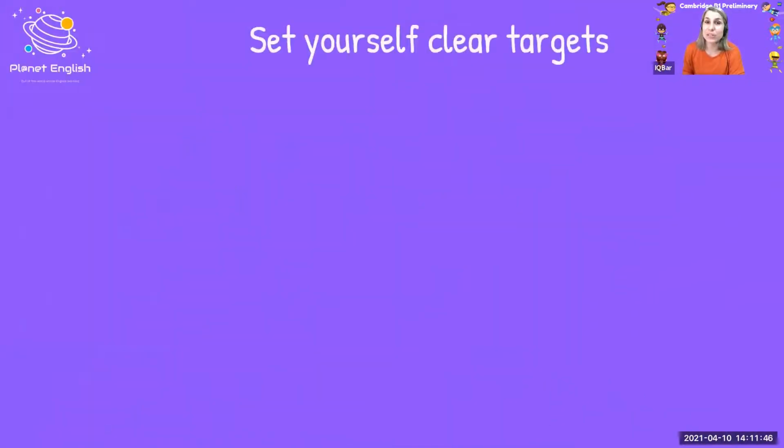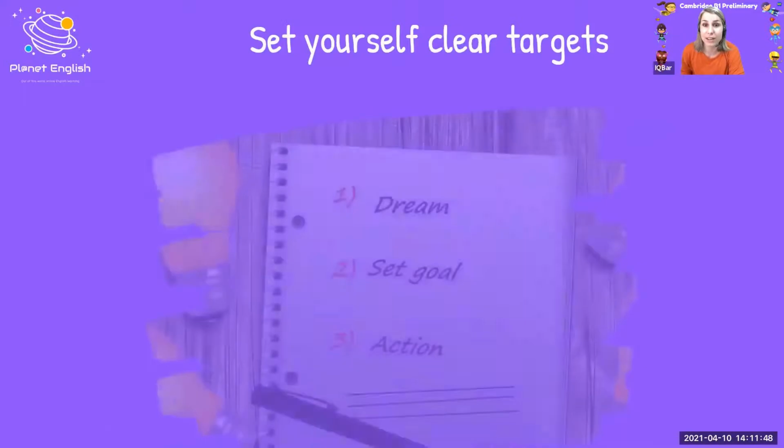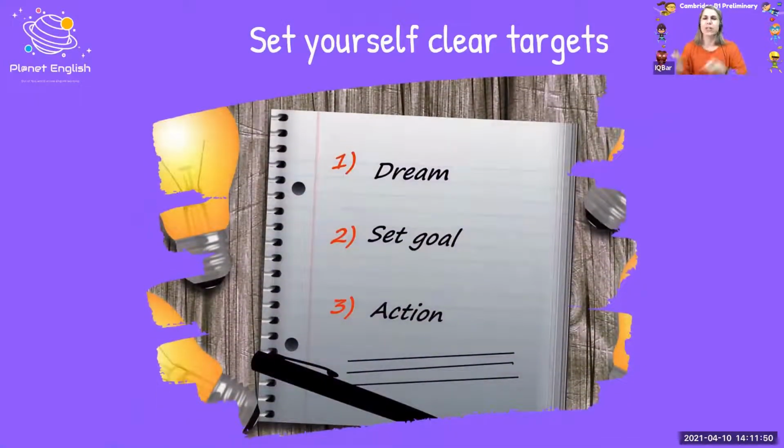Another thing that you should do is set yourself some clear targets. Here, dream, set some goals, and then action. So you need to do it. So set those goals and clear targets.